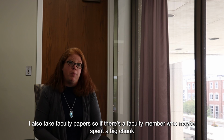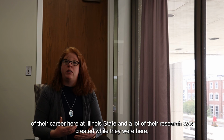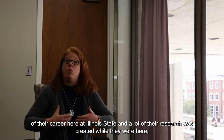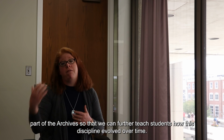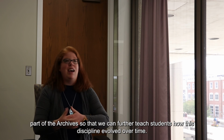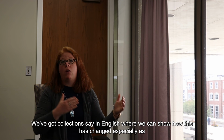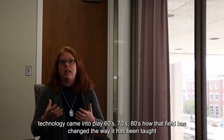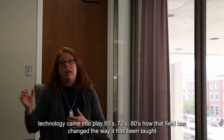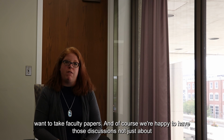I also take faculty papers. So if there's a faculty member who maybe spent a big chunk of their career here at Illinois State, and a lot of their research was created while they were here, I love to have conversations with faculty about donating their research papers and having them part of the archives so that we can further teach students how this discipline evolved over time. We've got collections, say in English, where we can show how this has changed, especially as technology came into play, the 60s, 70s, 80s, how that field has changed in the way it has been taught to students over the last several decades, and we can do that with faculty papers. So I always want to take faculty papers.